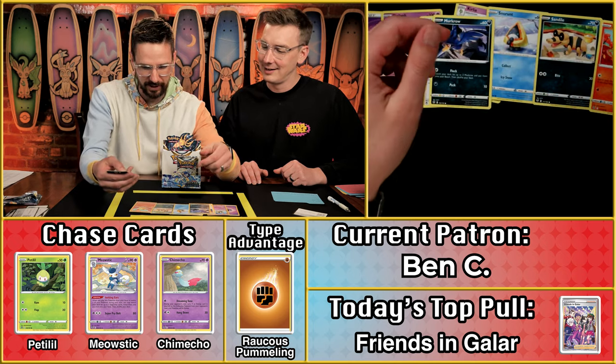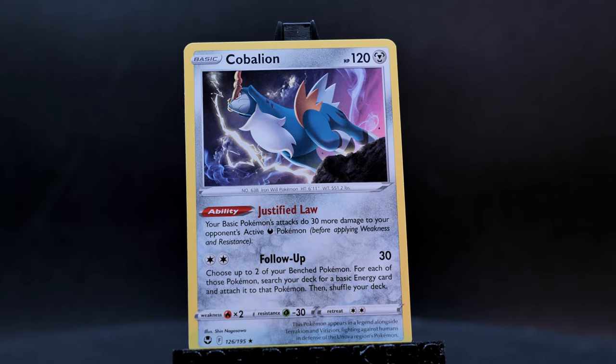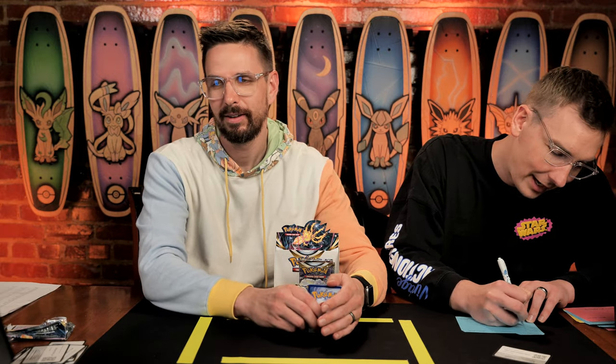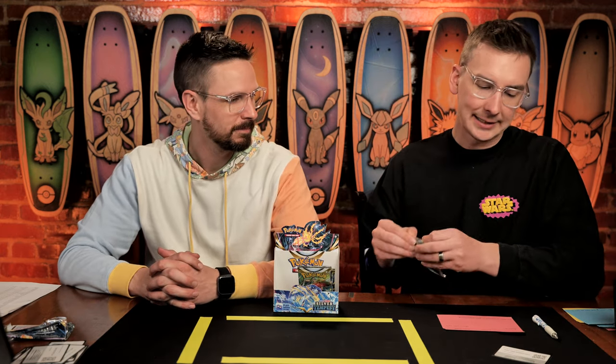Wild. Nothing else so far, right? There's the Hawlucha, which scores, and the Cobalion. Okay, well, we all held our breath. 2 points there after a crazy season, gonna bring them up to 83. Extremely well done. This, of course, does not affect 8th place because Ben C was already ahead. So that doesn't change their positioning at all. So we're still looking for someone to come in at 30 or above who was previously not already at 30. All right, next up we have Anthony.